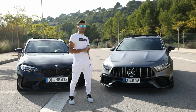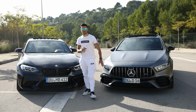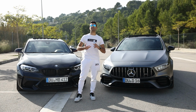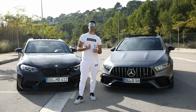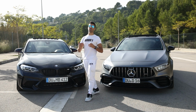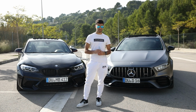But interior-wise, I must say Mercedes makes one of the best interiors in the car industry. You have the ambient light system. The quality of the interior is better. You have Alcantara on the steering wheel. You have the metal paddle shifts. The bucket seats, and these are things that in this current model of the M2 they don't offer. In the new model they do offer, but in this one it's still not an option.